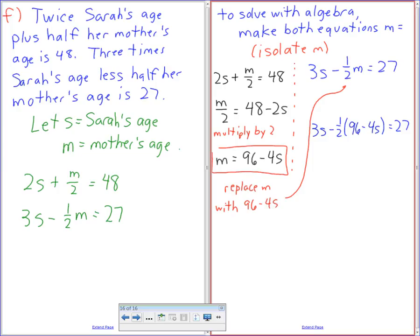Did you subtract 4s? Never mind. Okay, somebody help her? Yeah, go ahead. Thank you. And we multiply this times this. This is just good algebra that we've been doing in this unit, right? So it's going to be 96 times negative 1/2, which hopefully should be negative 48. And then negative 1/2 times negative 4s, which hopefully should be plus 2s.